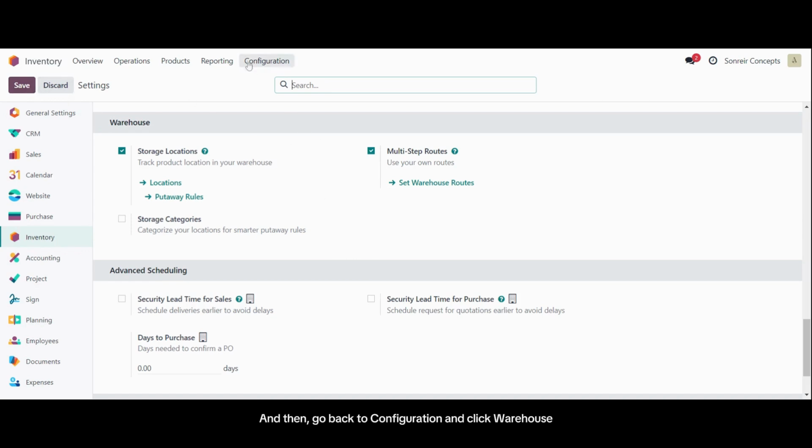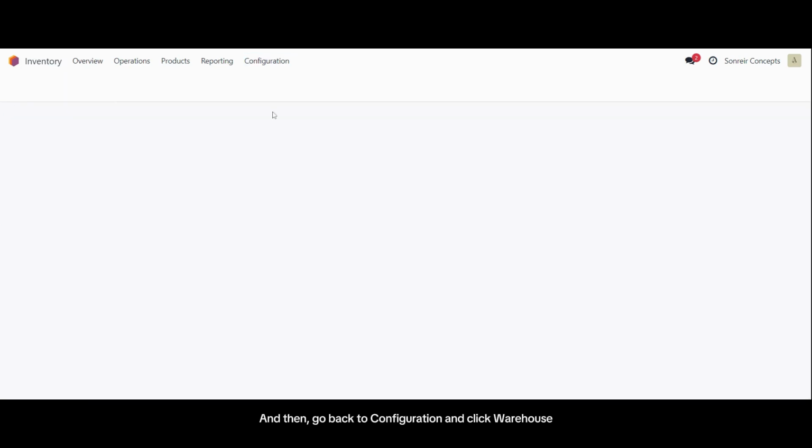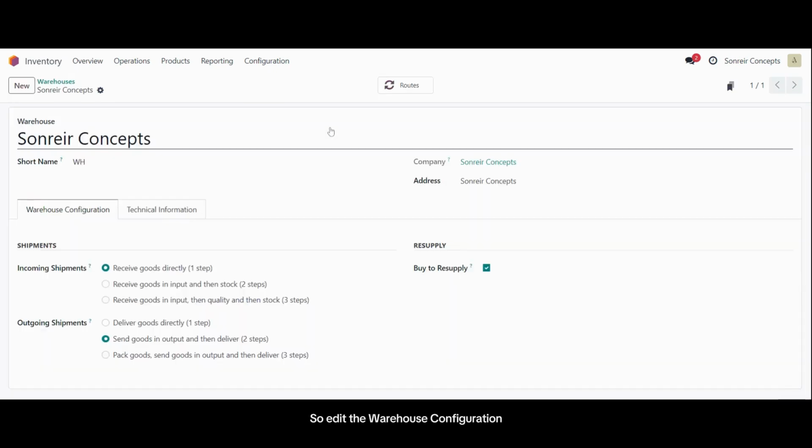And then go back to configuration and click warehouse. So edit the warehouse configuration and change how you deliver the goods. So instead of one step, select 2 steps for the outgoing shipment and then save it.